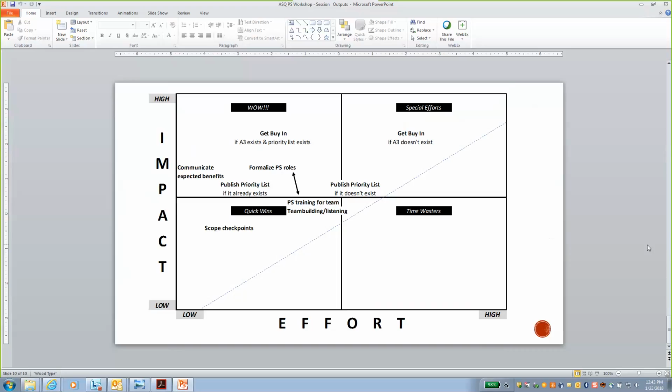We ended up doing it just in PowerPoint, and you can see that we had a lot of wows, a lot of high impact, low effort type things, which for the most part aligned with what we came up with back at Mass Mutual to create the Power A3, and that we presented at the ASQ conference.